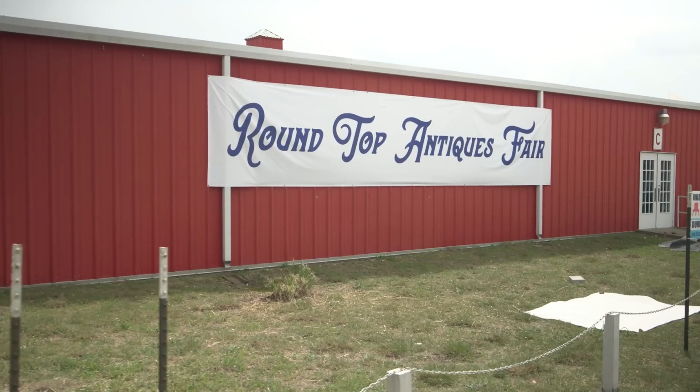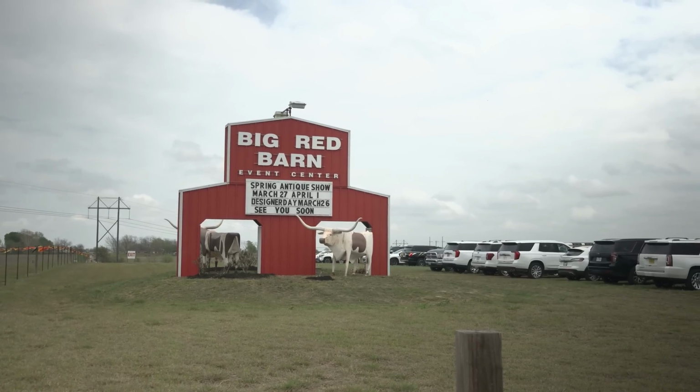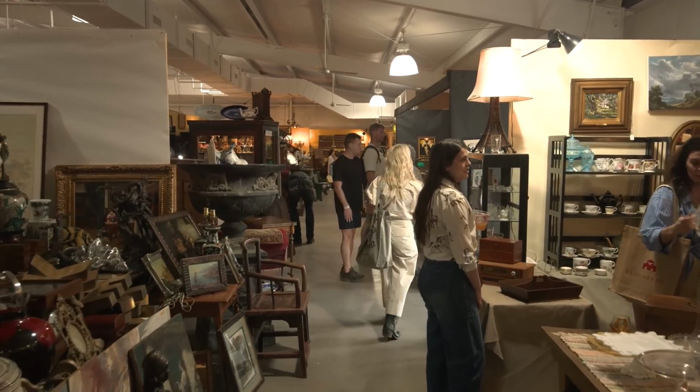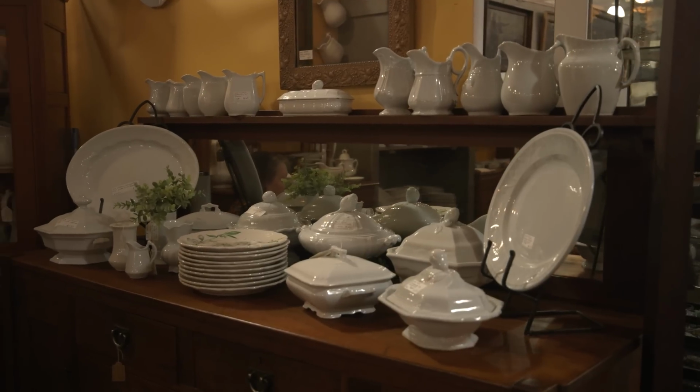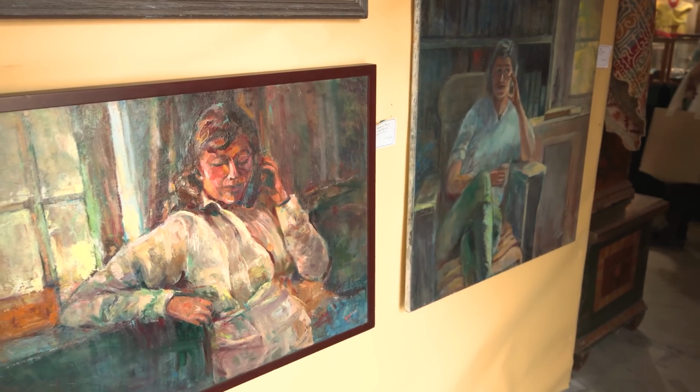Right. And is the Big Red Barn where it all started, where Round Top really truly started? Big Red Barn's where it all started. It's home to the original show that started over 50 years ago, and we're the third owners, but continuing our commitment to authenticity the same way the first owner, Emily, did.